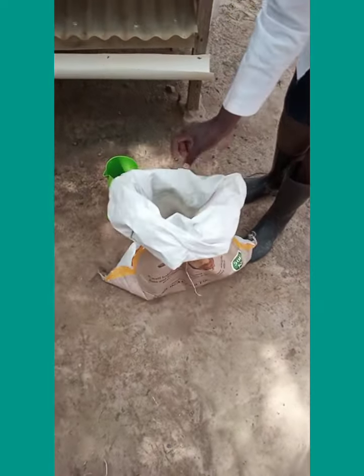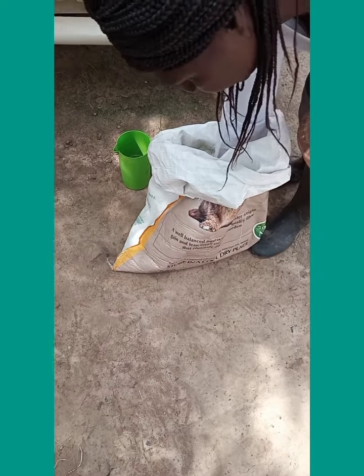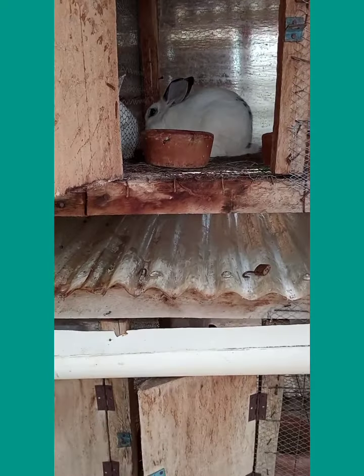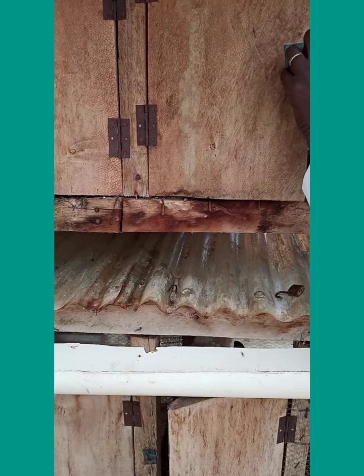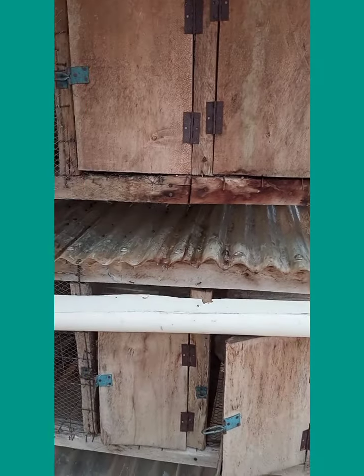And then you get your other feeding pot. You go to your bag of feeds and scoop just a handful of pellets. Put them in the pot for your rabbit. Okay, so now you can leave your rabbit there. It will feed itself. That is for the mature rabbits.